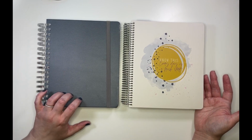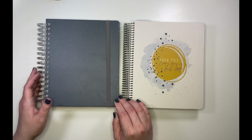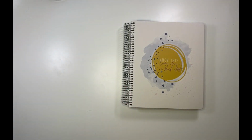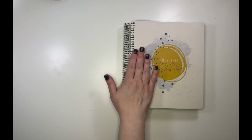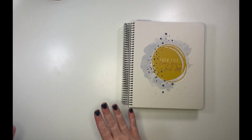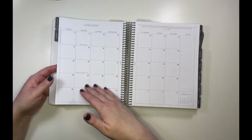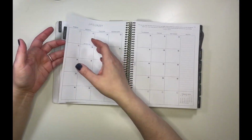This one's a little chunkier. It's also a much thicker cover. But overall, they're very, very similar to the way that they were. The big difference being that we now have a coil, which again, I am so excited about. And then it's just the planner being what the planner is.